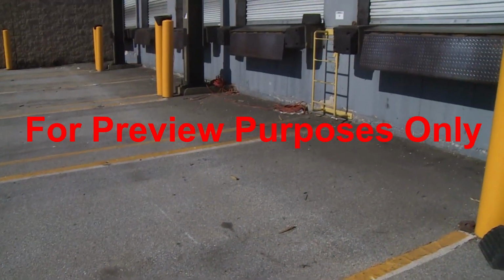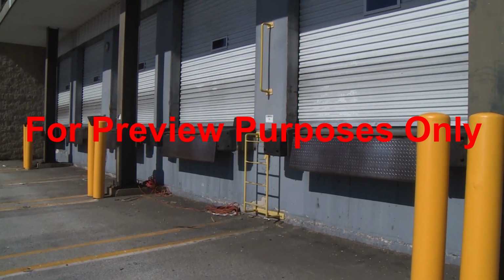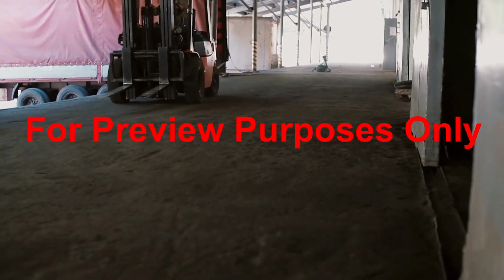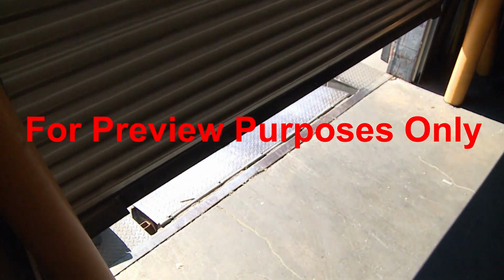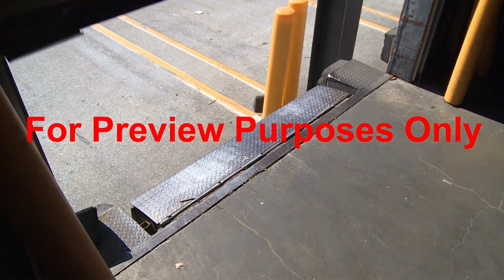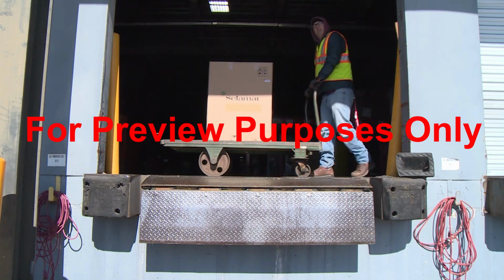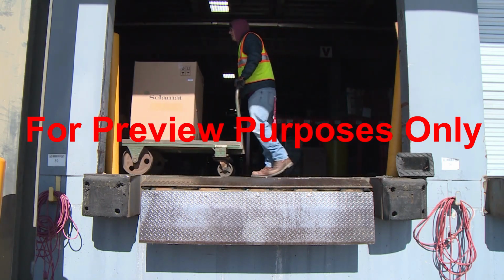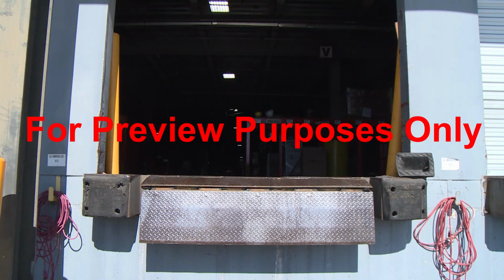The surfaces of most loading docks are elevated from 44 to 48 inches off the ground. So whether you're working outside on an open dock or inside on a flush or enclosed dock, this creates a significant fall hazard. Always stay away from the edge of a dock and watch where you're going. Flush docks can be especially hazardous since the doors are at the very edge of the dock.